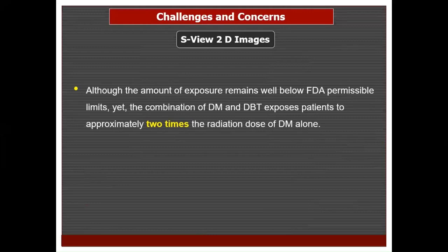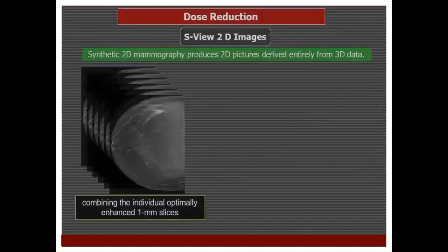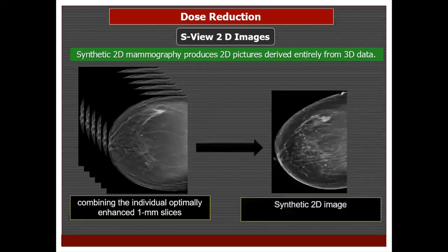Although the amount of exposure remains well below FDA permissible limits, the combination of digital mammography and digital breast tomosynthesis exposes patients to approximately 2 times the radiation dose of digital mammography alone. Because of this, we had to address the dose concerns, and the FDA has approved the use of the synthesized 2D image, or SVU, generated from the 3D dataset. Combining the individual optimally enhanced 1 millimeter slices, we can get a single synthetic view, which looks exactly like the 2D mammogram.